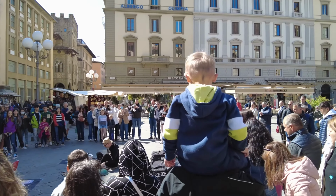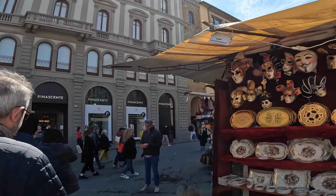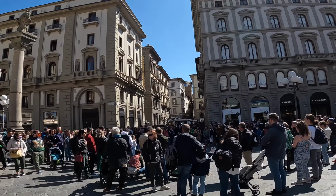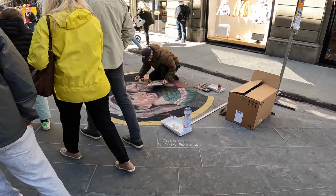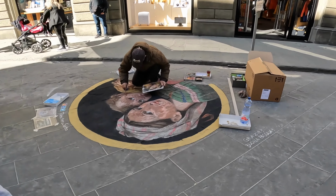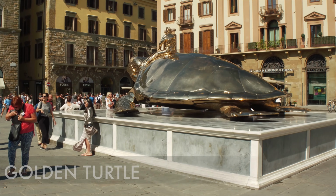Now, you can tip these people who are creating these masterpieces on the ground with chalk. Really amazing to check that out, and it's all across the city in the central area. You'll also see other types of street performers mixed in here. That's what really brings the culture and the vibes to life here in Florence. Some people would tell you, watch out for scammers, because they're mixed in with all the artists.